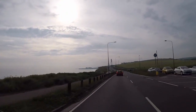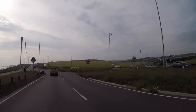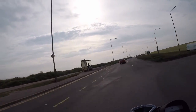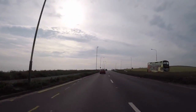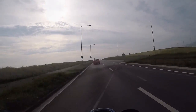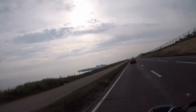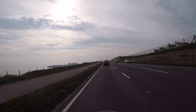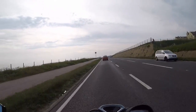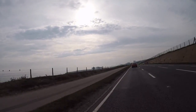I didn't realise there were so many cliffs. I thought it was all beach. I'm assuming that's Brighton. I think it says the marina. Oh yeah, there's all boats in there.